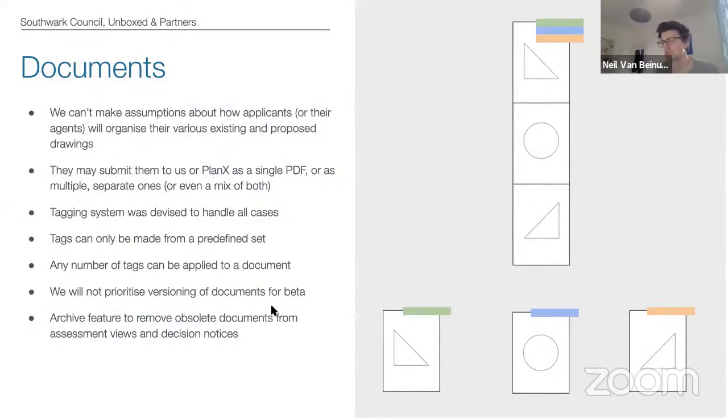Hi there. I'm just going to talk through a couple of slides which communicate some other work and maybe some background discussions that we've been doing this sprint. Earlier in this show and tell, you've seen designs for document management. And this slide really just puts across our discussion around that, which is on the right hand side, you can see two examples of how documents may be submitted by an applicant. On the top there, that represents a single document containing multiple drawings for their property. And at the bottom, you can see one document per drawing. The coloured labels just indicate the tag system that we're planning to use.